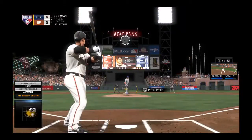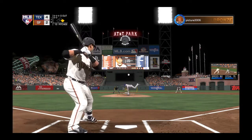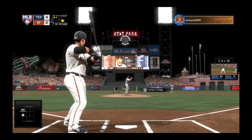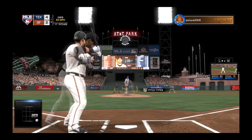Here's the catcher, Wilson Ramos. 2 for 3 with a double on his line so far. Wilson in there, and it's 0-1. 7th inning here at the ballpark. 4-2 our score. Off the plate, 1 ball, 1 strike.